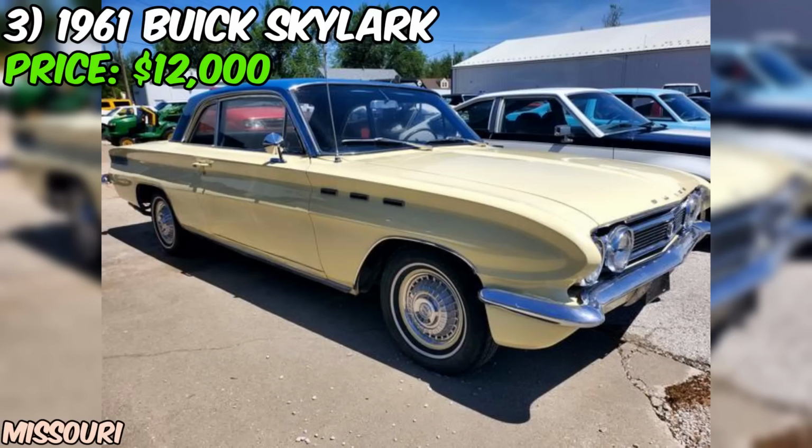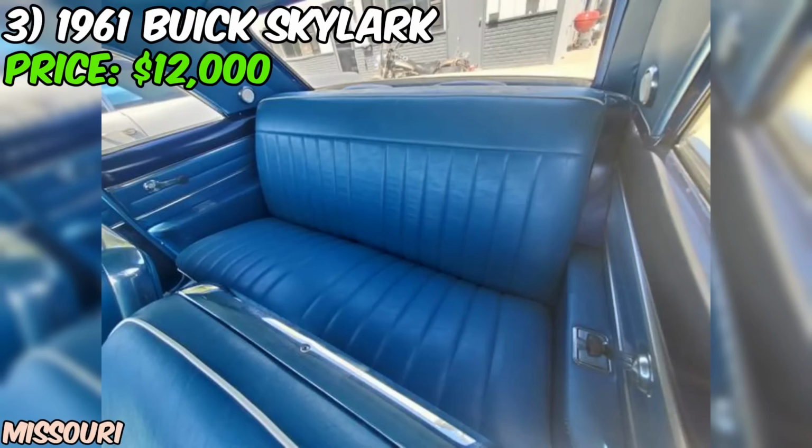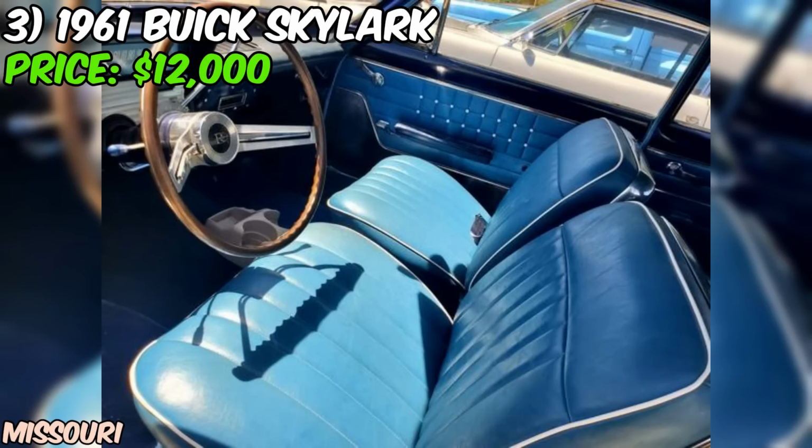The seller also mentions that the car has an aftermarket air conditioning system, which is a really nice touch for those hot summer days. Trust me, there's nothing quite like rolling down the windows and feeling that cool breeze on your face while you're driving a classic car, like this.